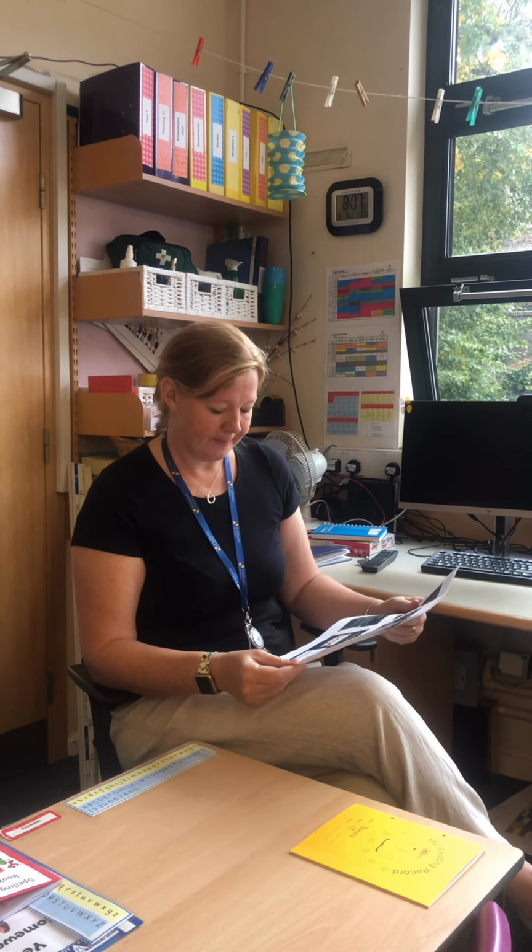Pick-up time at the moment is between 3:15 and 3:30, and as I said before, that's from the front door where you drop them earlier in the day. If you have any other parents or adults picking up the children that are not familiar to us, can you please just drop me a note, an email, and let me know. That would be very helpful.